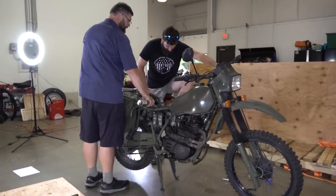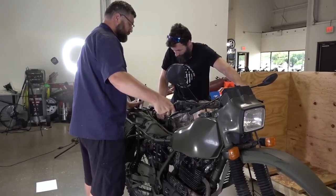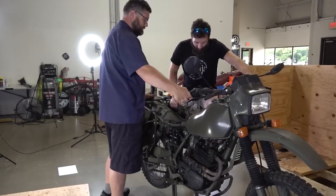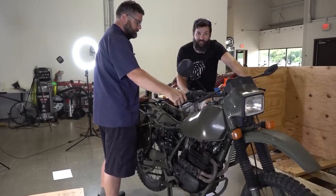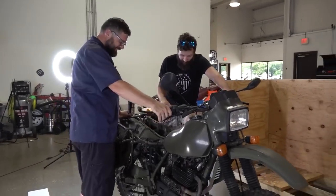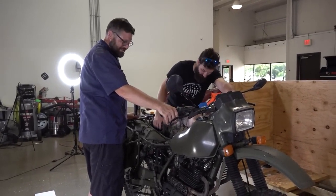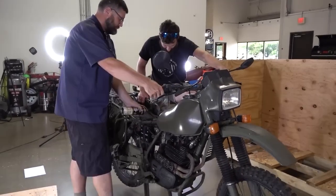Sounded like it for a second. Really? Turn the gas on. All right, so it runs. First of all, it runs. That's amazing. It runs. Let's see if we can break some stuff in there, get it running, and hopefully we can get it running off of its own fuel. That's the next thing. All right, you ready?